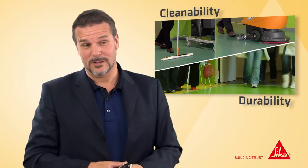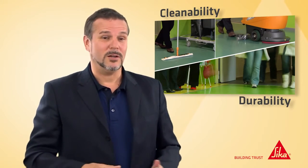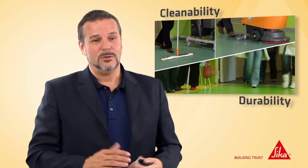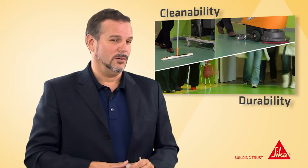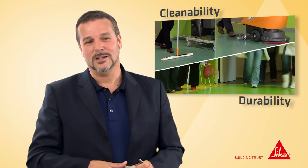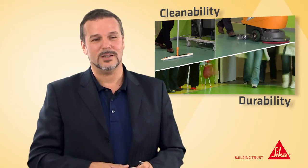Sika ComfortFloor is a very interesting investment if you look at the long term, whatever the floor covering you will install. And if you look only at the short term, Sika ComfortFloor are also less expensive than any luxurious system on the market.